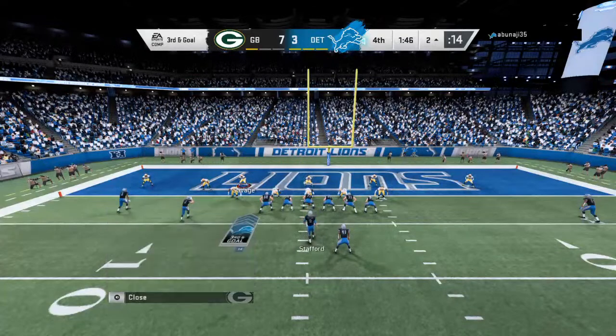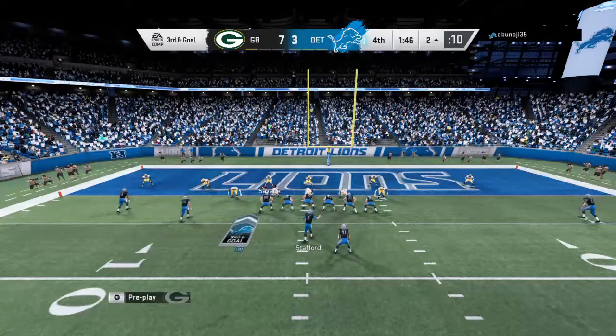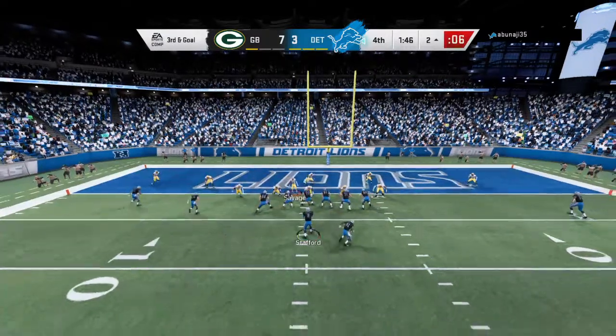Alert! Hey, defense, let's go. Pick it up, D. Hey, 11. Pick it up. Hey, 25 to Mike.